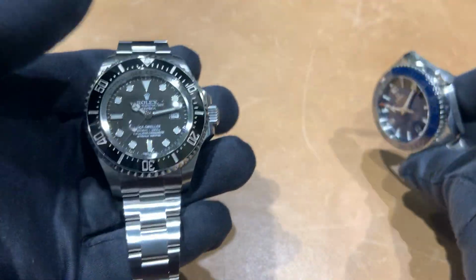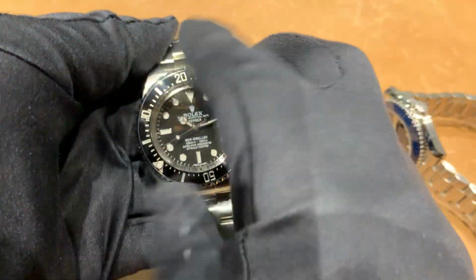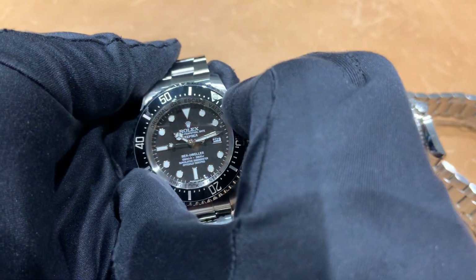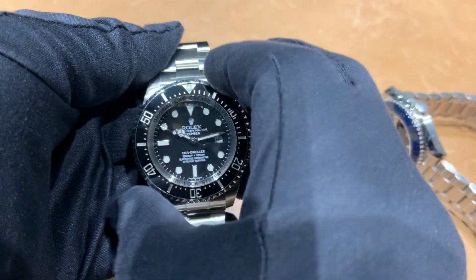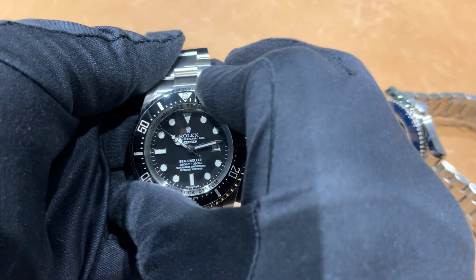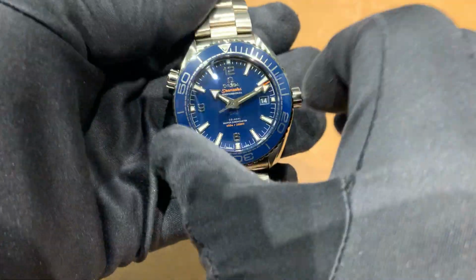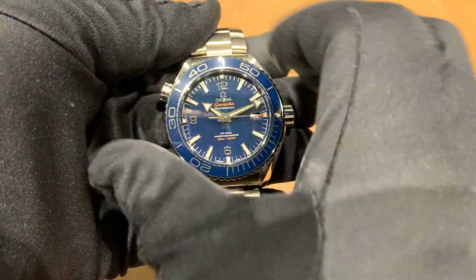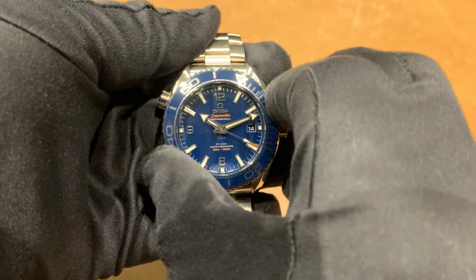Let's take a listen to the bezel action on both. That is butter smooth. Not really any play. Take a listen to the Omega. Pretty smooth as well, feels pretty good. No play there.